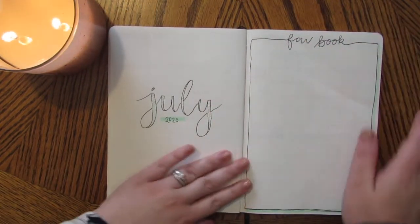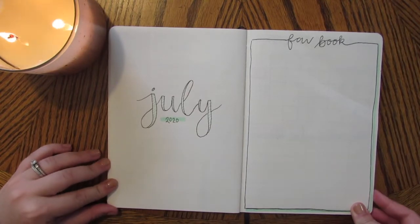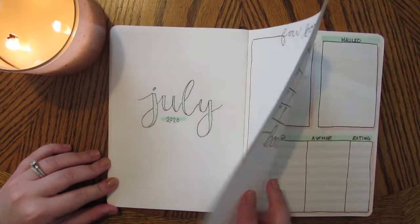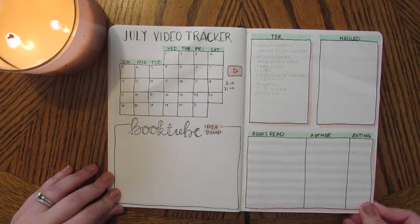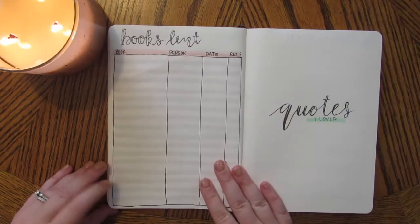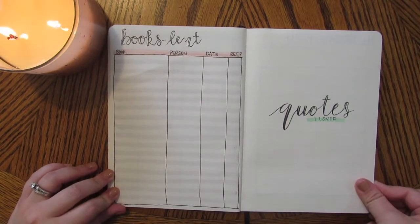And here is my final flip through for the month of July. I love setting up my reading bullet journal because I do make so many notes for books that it was nice to have a separate journal to keep track of all of these ideas.